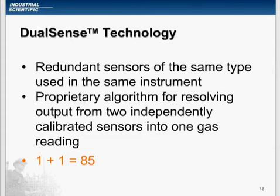And there's a proprietary algorithm for resolving the output from those two independent sensors, independently functioning, independently calibrated sensors, into just one gas reading. And many people would look at it and say, well, that's easy. You take two readings, you average them, you have one reading. No, it's not that way. It's much more complicated than that.